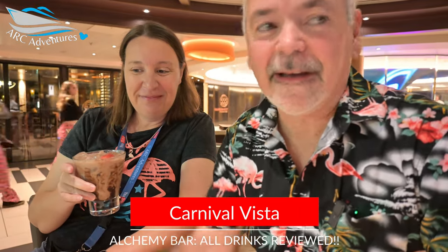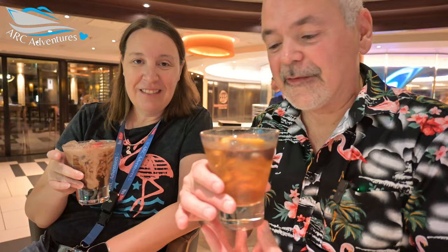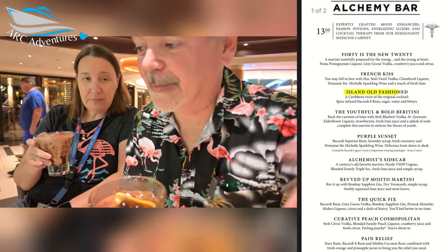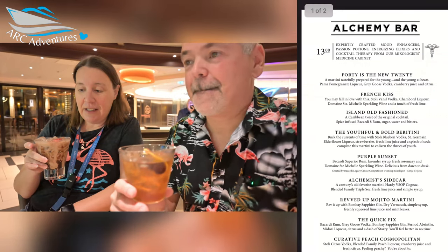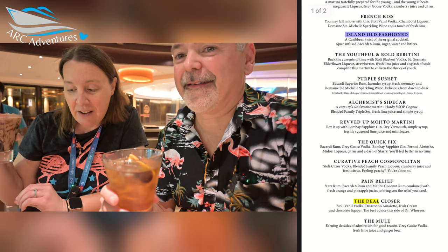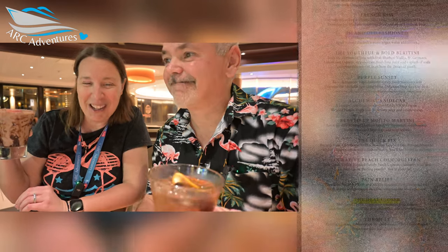But we're at the Alchemy Bar, and we're going to be trying every drink on the menu over the course of the cruise, and we'll tell you all about them. First up is the Island Old Fashioned, a Caribbean twist with spice, Bacardi, sugar, rum, and bitters. And I went with the, I lost it, oh my gosh, the Deal Closer: vanilla vodka, amaretto, Irish cream, and chocolate liqueur.